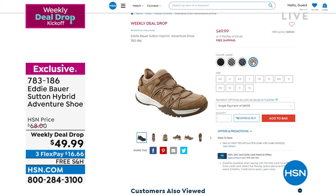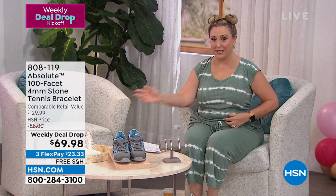So this is a weekly deal drop. I do want to mention sizes 5 through 12. I have medium and wide width. Medium and wide width. All right, so now we're gonna go to our next weekly deal drop because I'm wearing it.